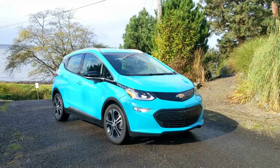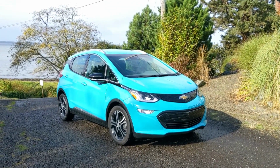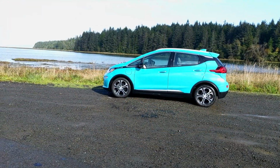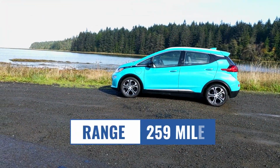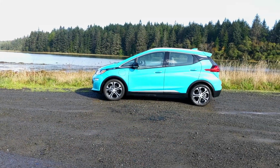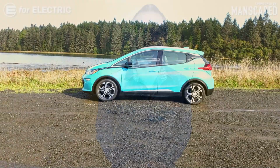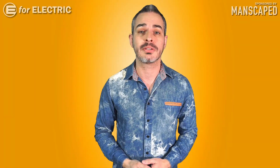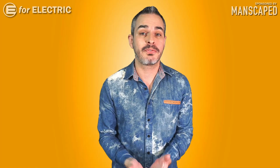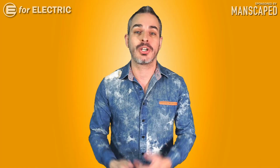Let me know in the comment section what you think, but I think we all agree that the Bolt is actually a pretty decent electric car. It's got 259 miles of range on a single charge. It can fast charge with the CCS plug, and a lot of Chevy dealerships are offering pretty good deals on these. I recently got to spend about a week with this car, and I discovered quite a few very cool features that I wanted to share with you guys.